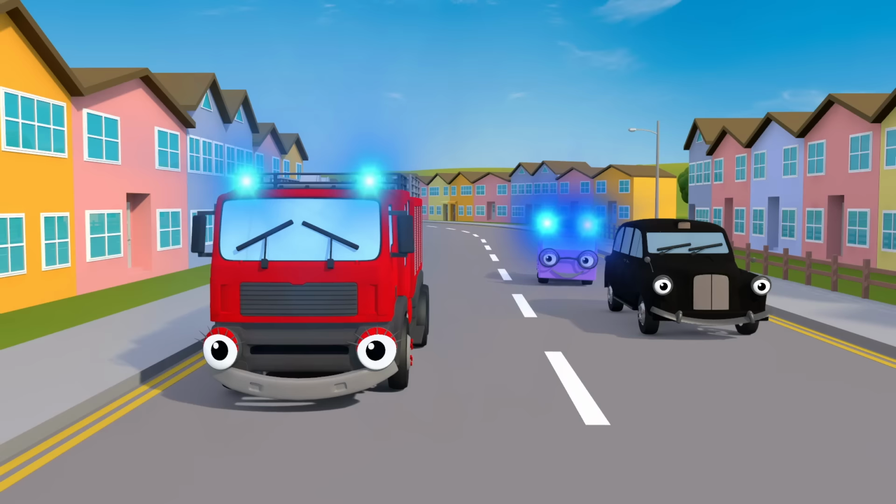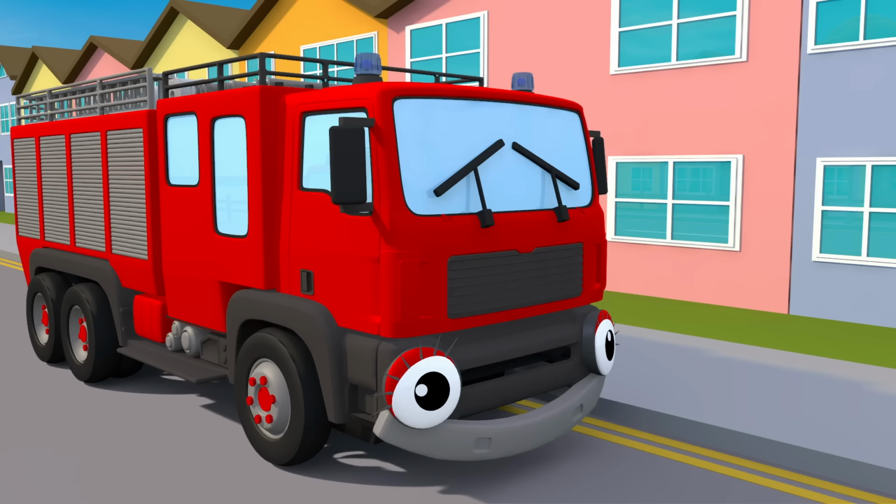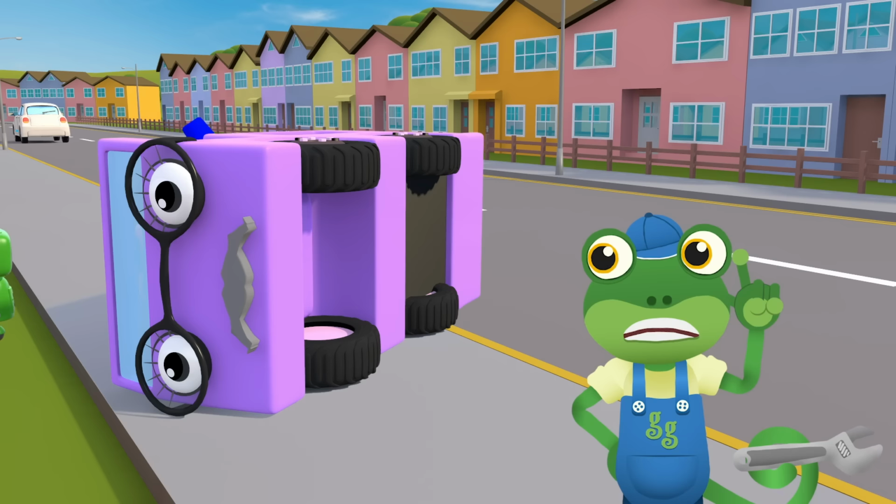One little fire truck swerving left and right. She slipped up and bashed her light. Mummy called Gecko and Gecko said, "No more fire trucks swerving left and right."